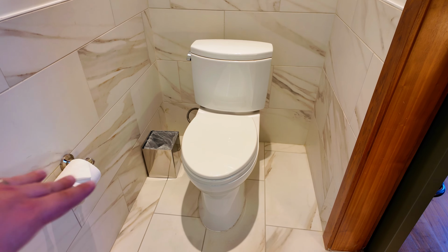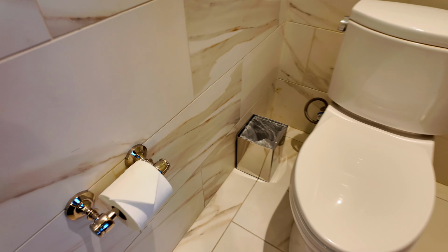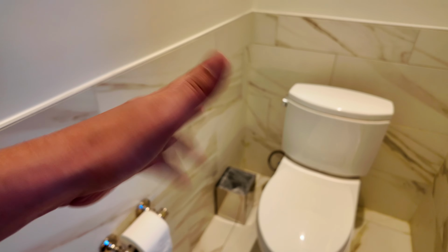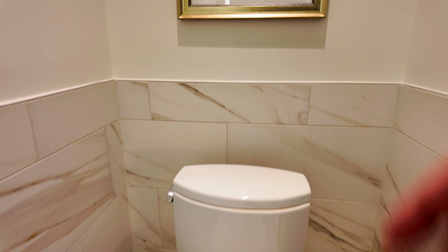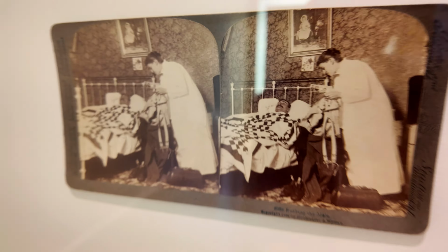And then over here to the right of where you walk in, you have a toilet, a little bin over there, and your toilet paper. Let's check the quality. We already know it's Angel Soft, but it's not bad, all right? Could be worse. And then just above the toilet, we have set out here in a frame 3 individual scenes from what looks like it would have gone into that stereoscope mechanism that you used back in the day, where these 2D images would be separated and look 3D through the mechanism.